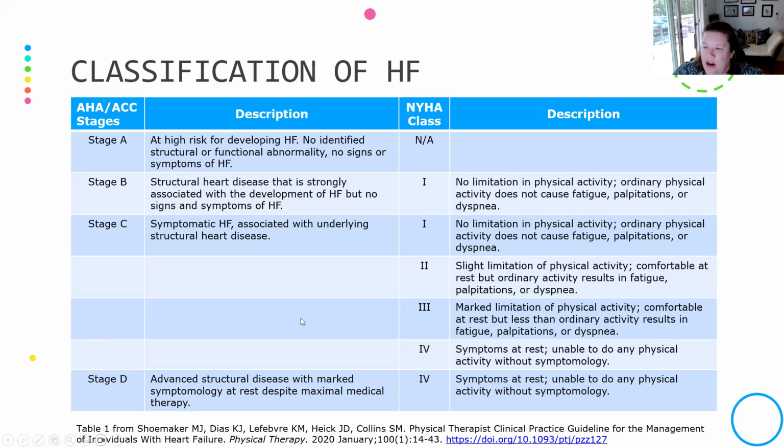I said that, Shannon, and I misspoke because an acute MI would be structural disease of the heart. In stage A, you don't have any structural or functional abnormality. So I would argue that an acute MI would actually be stage B because you have structural disease of the heart at that point, if they've had an MI. Because if you have an MI, you've had an infarction, which is structural disease. All right, so that is the classification system here.